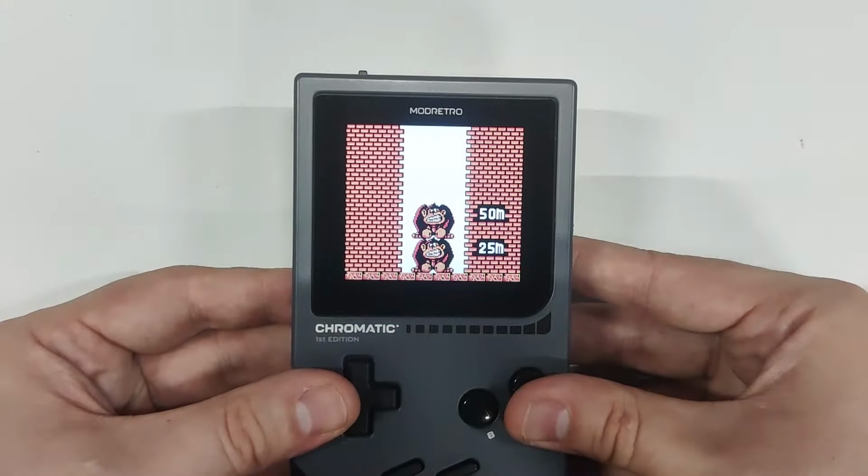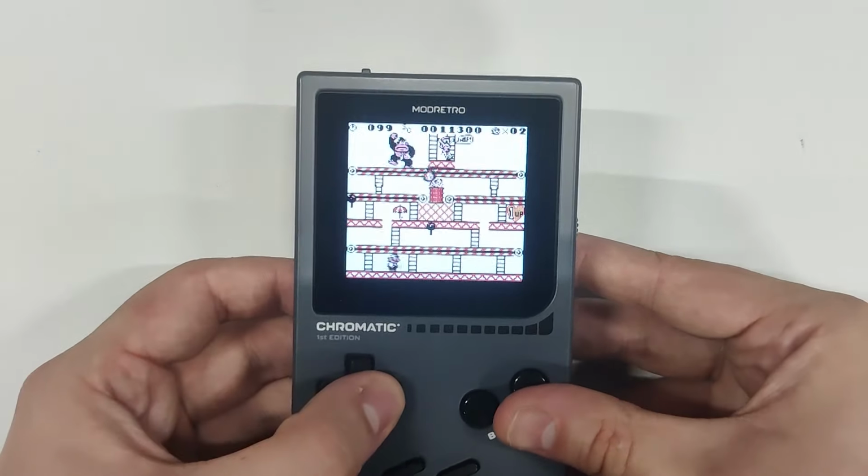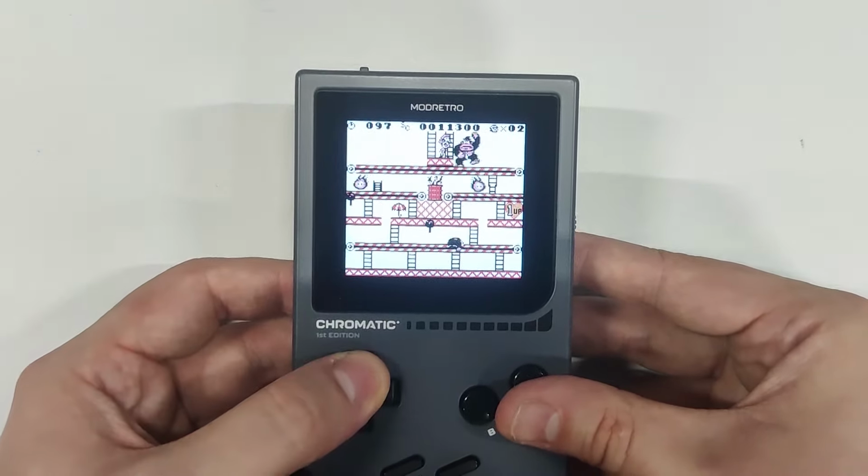The battery terminal itself is what adds the additional... Yeah, the squish in the buttons, yes. Yeah, that's phenomenal.